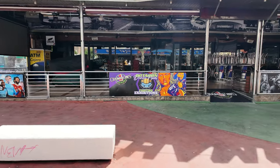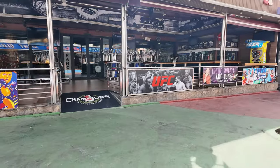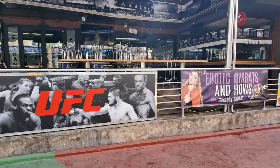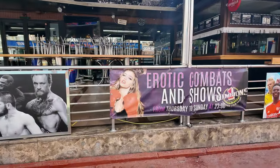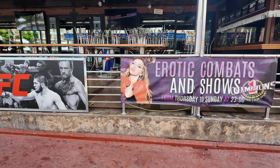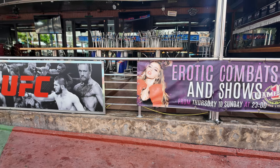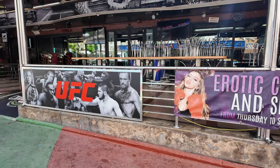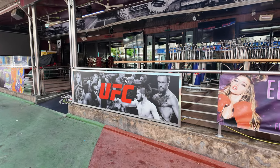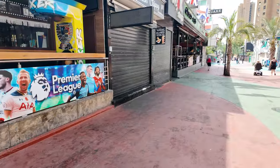So, the weird bit about it, right? The weird bit of it is, they do erotic combat. Basically just women having a fight. Bit weird that, really, but I mean, it's Benidorm, so everything's weird here in Benidorm.